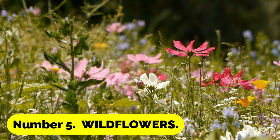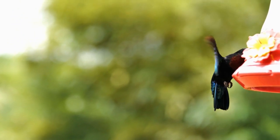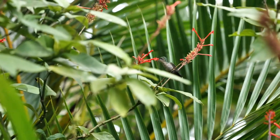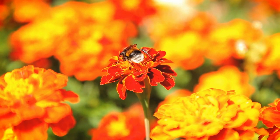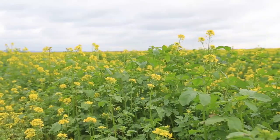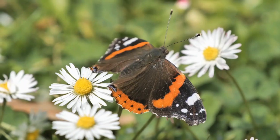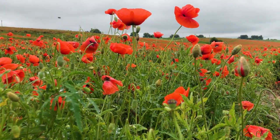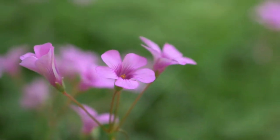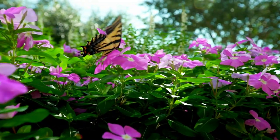Number 5. Wildflowers. Creating a wildlife-friendly garden by feeding birds, rewilding an area where animals may forage and hide, and planting pollinator-friendly plants is one of the best things we can do. In March, plant a mix of wildflowers to attract birds, bees, butterflies, and other wildlife. Most seed firms make lovely mixtures with field poppies, cornflowers, corn cockles, and campions. They can be sown precisely where you want your flowers this time of year.